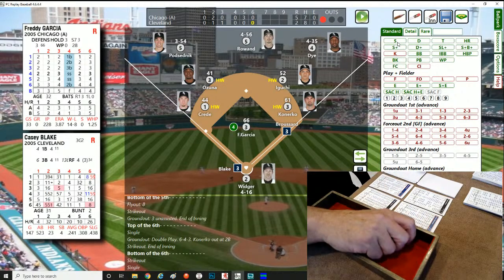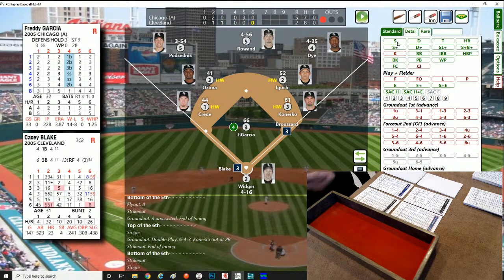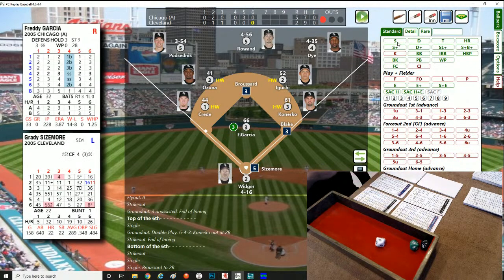And not much of a threat to steal there, so Casey Blake is up. Casey Blake. Oh, 153. This could be trouble too. And it is. That's base hit. And that's going to roll into center field. And that is an odd number. So that is going to be just 1 base advance. Grady Sizemore's up. 2 on. And Sizemore represents the tying run for the Indians. Left-handed bat.